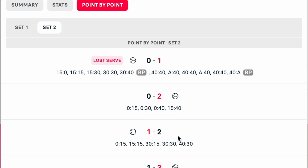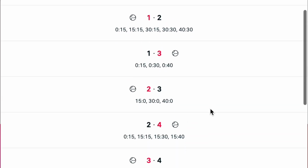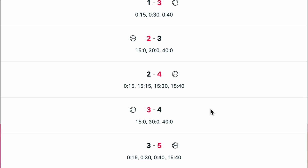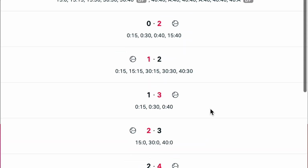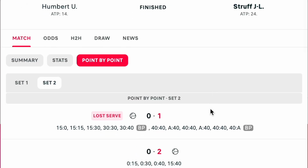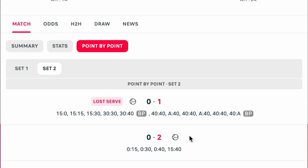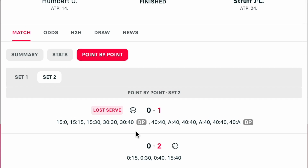Struff then held, and then we had a nice couple of solid service games to make a bit of money. You could have gone on to the third or fourth service games as well, and of course you would have come out in profit. So don't be disheartened if the player you're backing does drop a serve early on in the second set. You can often make this money back, and of course if you follow my rules you can mitigate this loss in the first place.